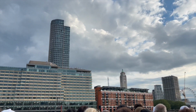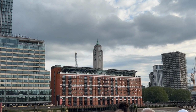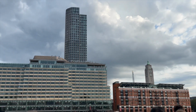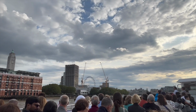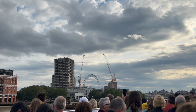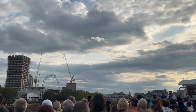To the left, we have an orange building. This is the Oxo Tower. That's where they once made the famous little stock cube, better known as Mum's Gravy. It's not made there anymore. The first two floors are shops. There's some luxury, unaffordable housing in the middle. And at the top, there's a fantastic, very expensive restaurant by the name of Harvey Nichols.